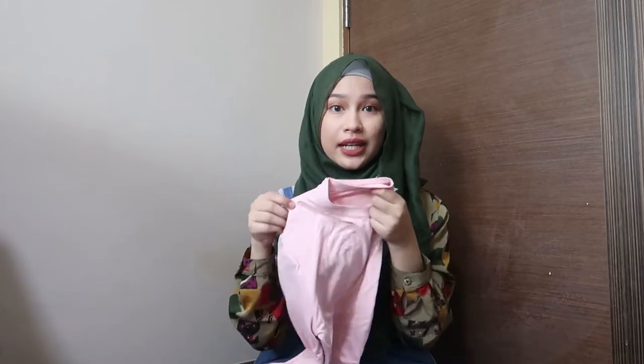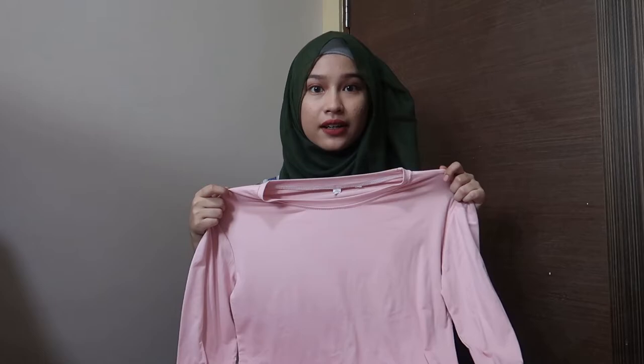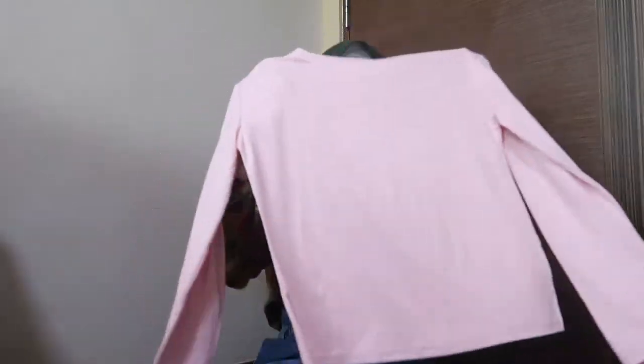Okay, first of all, let's show you guys what I got. First thing first, I bought this, which is something that I regret. It's pink. Oh my god, I've been showing pink stuff. Pink long sleeve shirt. Okay guys, let me rant to you guys, okay?